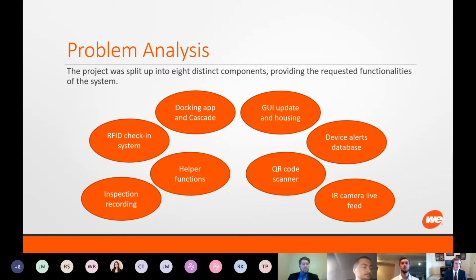As for the check-in system, we decided to use RFID, radio frequency identification tags. We also wanted to create an alerts database for each device. We also wanted to create helper functions such as the device schematics and user manual. In order to recognize devices, we implemented a QR code scanner. We wanted to implement a system to record the inspections so that they could be watched back at a later date. And finally, we implemented the IR cameras to live stream the IR feed to the HoloLens.